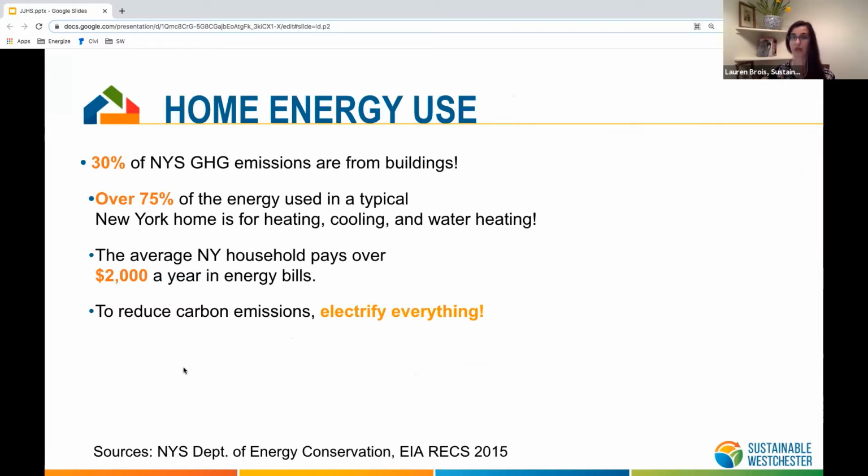Well, we know that over 30% of the New York State greenhouse gas emissions are coming from our buildings, from heating and cooling. So New York State has really impressive carbon reduction goals to reduce our greenhouse gas emissions 40% by 2030 and 80% by 2050. So by jumping on the bandwagon and saving energy in your home, you're helping New York State reach these impressive carbon reduction targets.